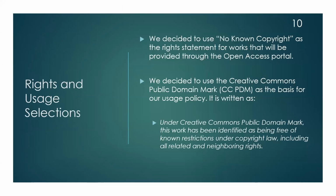So in conclusion, you will see on the screen the rights statement and the usage policy we chose. We decided to use no known copyright as a rights statement for works that will be provided through the open access portal. We decided to use the Creative Commons public domain mark, CC-PDM, as the basis for our usage policy. It is written as, under Creative Commons public domain mark, this work has been identified as being free of known restrictions under copyright law, including all related and neighboring rights.